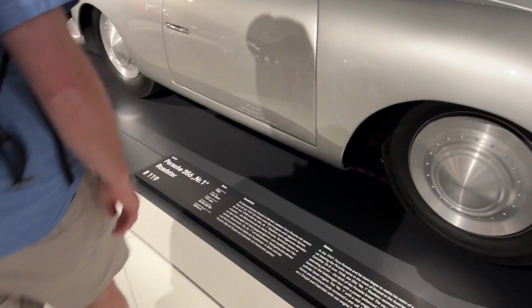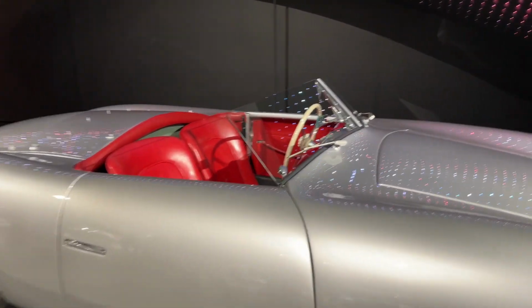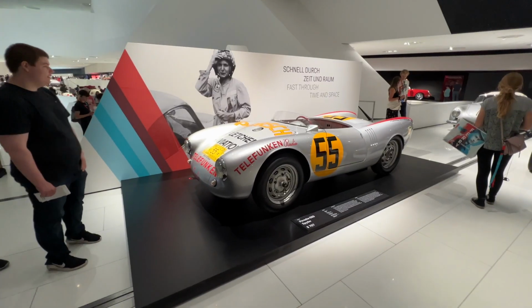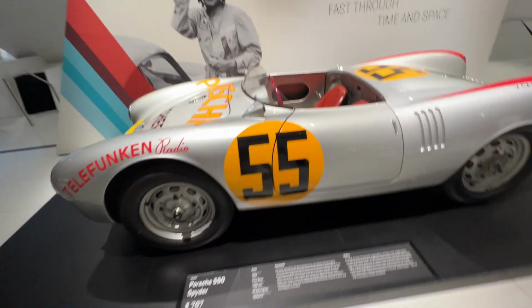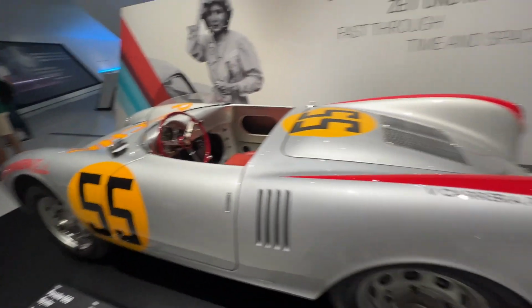356 #1 Roadster, 1947. Probably the first one. Frameless windows. Nice. The 550 Spider. I assume this is the real one. Seen a couple replicas around California and Toronto. And New York, actually. Kind of cool.